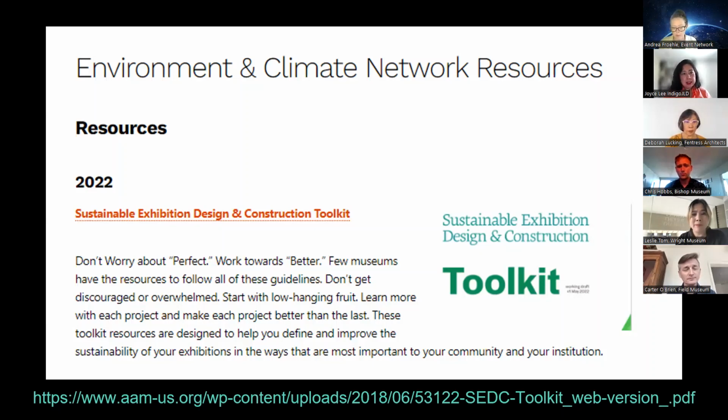Inside this document, on pages 4 and 5, there is also a green materials pledge, so that we can all be encouraged to pick fabrication and materials that are more sustainable, socially conscious, healthy, and low carbon. So we envision a greener world for our museum sector.